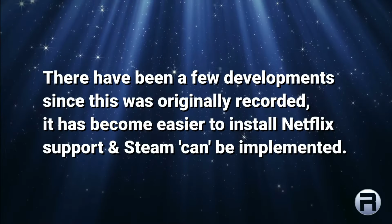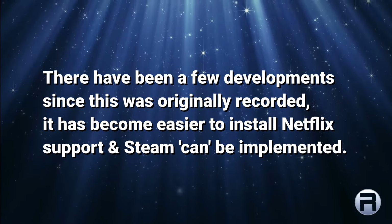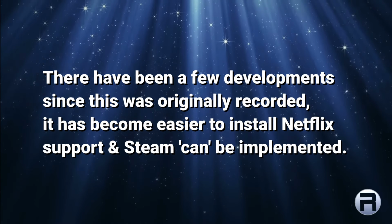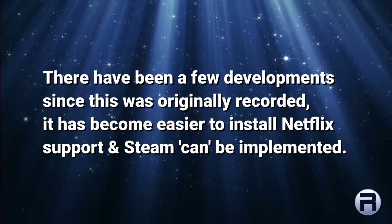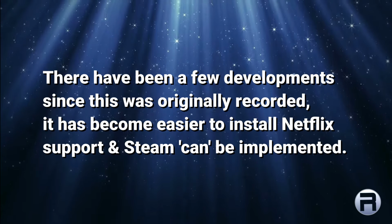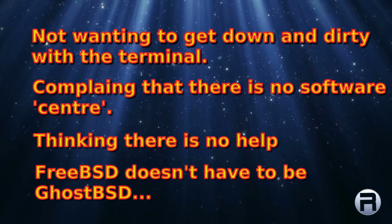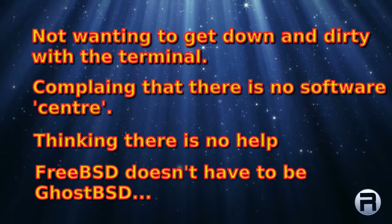For instance, you're not going to find the same support for Steam or Netflix or the AAA games. I don't know what is available for Linux on AAA games, but you certainly won't find them on FreeBSD, and certainly not GhostBSD. So GhostBSD might look the part, it loads up very nice, but when it comes to it, a new Linux user will not find the same experience. So FreeBSD is not GhostBSD.